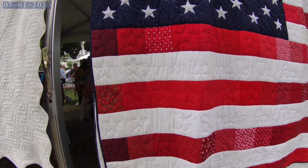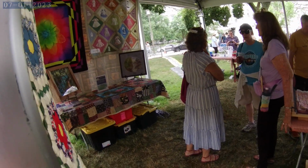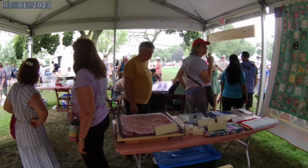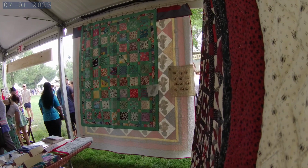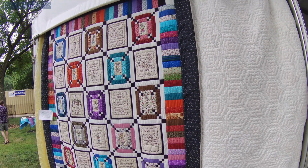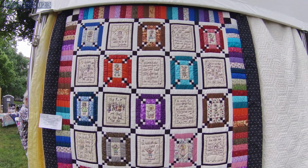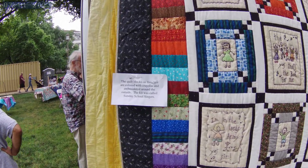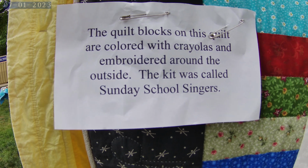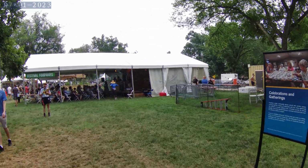Look at that. That is a really cool quilting exhibit in there. Oh wow, there's a lot of beautiful quilts hanging up in here. All over the place. Alright, so we'll come back and check this out later. Oh, this is like a kid's quilt made out of Crayola crayons. This kit was called Sunday School Singers. That's pretty cool. Alright, let's go get something to eat. See you in a bit.